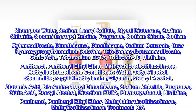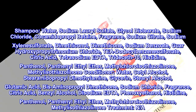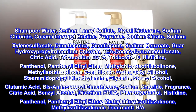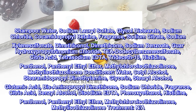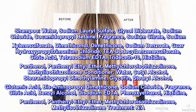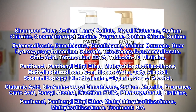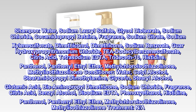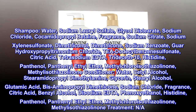Ingredients. Shampoo. Water, sodium lauryl sulfate, glycol distearate, sodium chloride, Cocamidopropyl betaine, fragrance, sodium citrate, sodium Xylenesulfonate, Dimethiconol, Dimethicone, sodium benzoate, Guar Hydroxypropyltrimonium chloride, TEA-Dodecylbenzenesulfonate, citric acid, Tetrasodium EDTA, TRIDECETH10, Histidine, Panthenol, Panthenyl ethyl ether, Methylchloroisothiazolinone, Methylisothiazolinone. Conditioner. Water, cetyl alcohol, Stearamidopropyl dimethylamine, glycerin, stearyl alcohol, glutamic acid, Bis-Aminopropyl dimethicone, sodium chloride, fragrance, citric acid, benzyl alcohol, disodium EDTA, phenoxyethanol, histidine, panthenol, Panthenol ethyl ether, Methylchloroisothiazolinone, Methylisothiazolinone. Treatment, N.A.